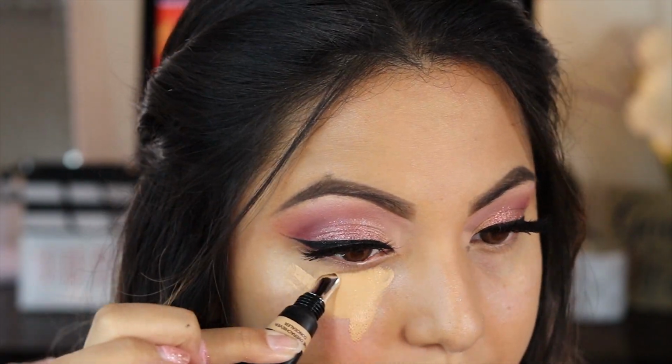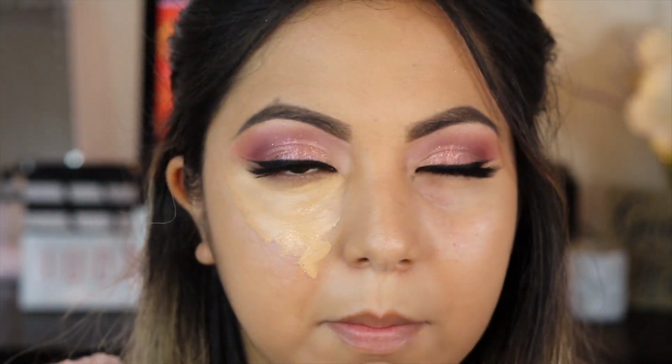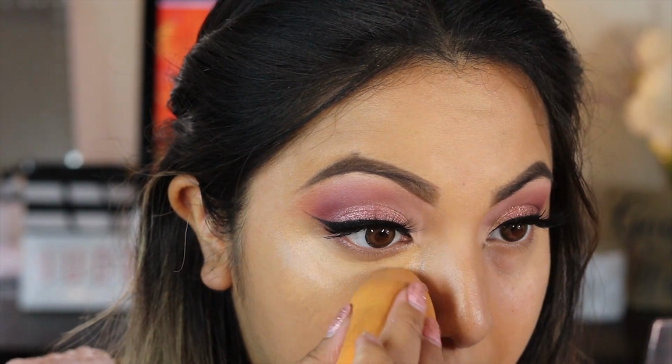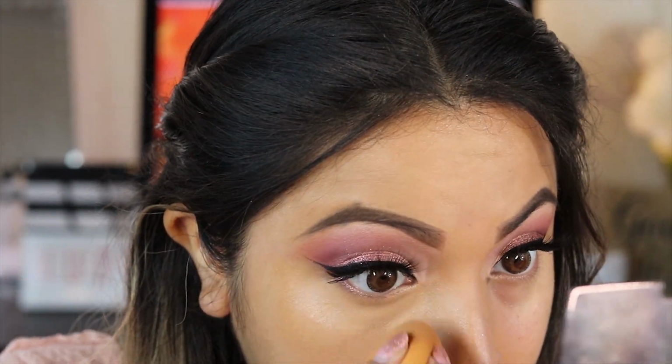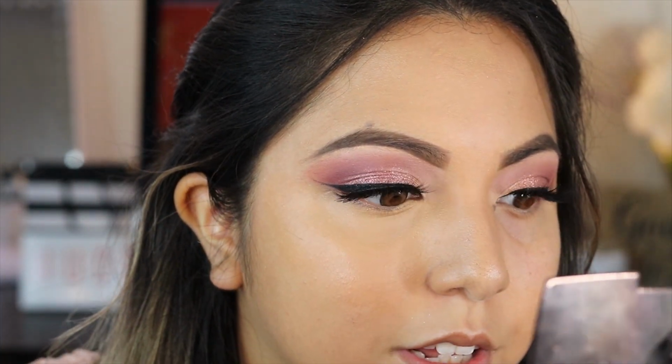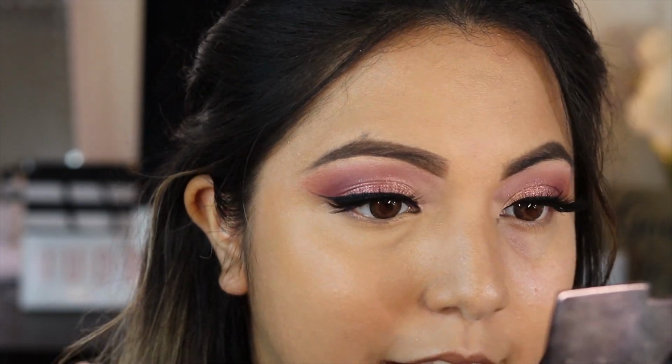I'm just gonna apply it directly from the tube itself, see how that works. Ooh, it is definitely very nice and cooling though. And then using my beauty sponge, I'm gonna go ahead and blend this out. Okay, so one thing I'm really loving is how smooth and almost hydrated it leaves my under eyes looking. It doesn't look too cakey, it doesn't look super heavy, but it is doing a lot of coverage, which is so nice to see. I probably would have gone with a color slightly lighter. I was just a little scared, but so far so good.